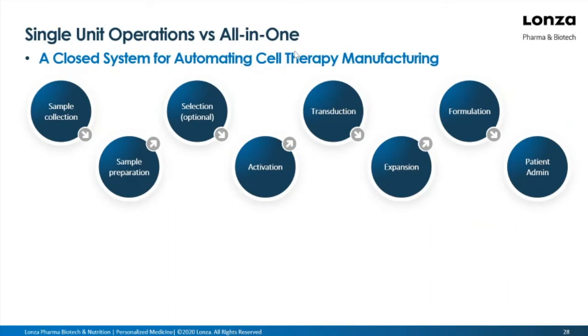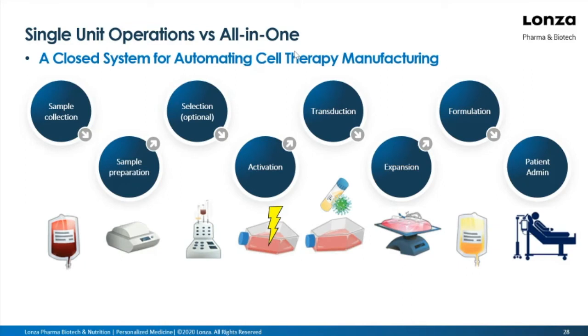In a typical cell and gene therapy manufacturing process, you collect the sample from the patient, and then you do the sample preparation, selection, activation, transduction or transfection, expansion, formulation, and administer it back to the patient. And there are so many things that you need to be involved with along the way.